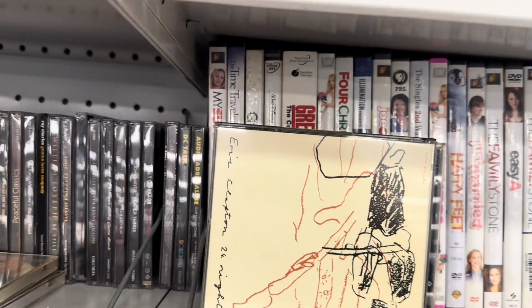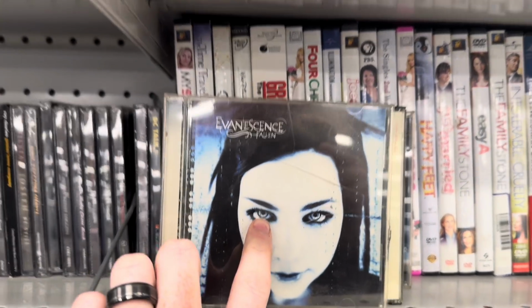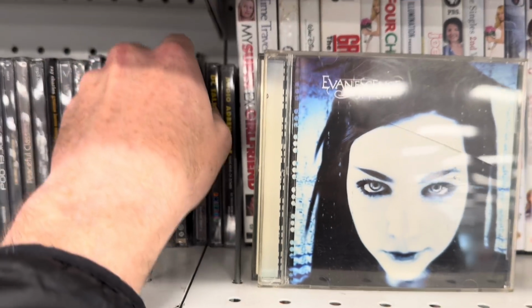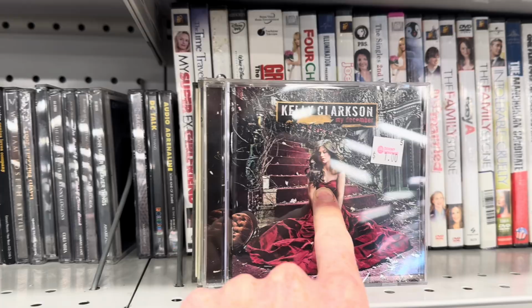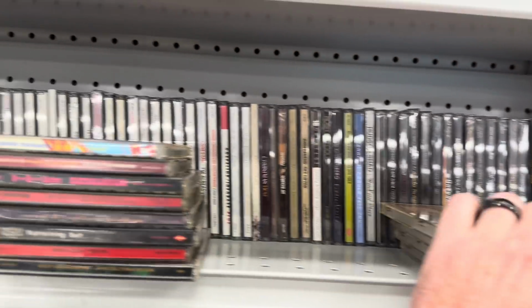I'm pretty sure that one's decent as well. This, I loved the Wake Me Up song. That was an awesome one. We got Kelly Clarkson. I don't think Kelly Clarkson's gonna be worth too much, but that's a young Kelly Clarkson, so she might. I'm gonna look all this up, but it's actually pretty awesome.